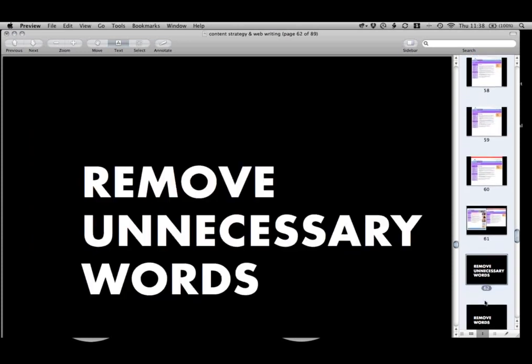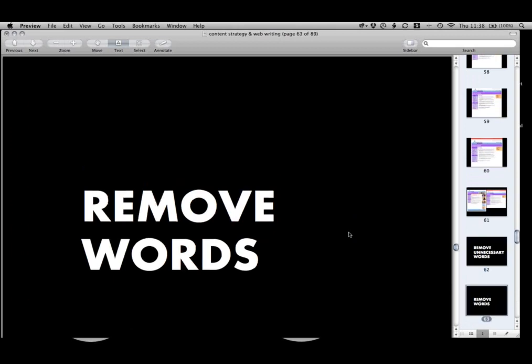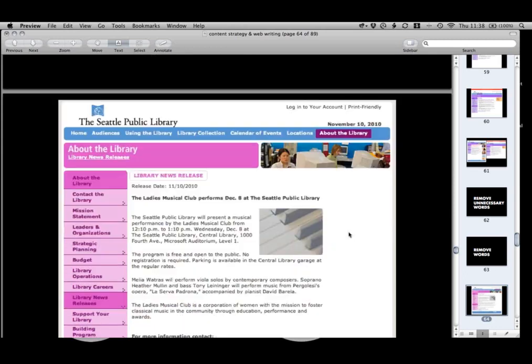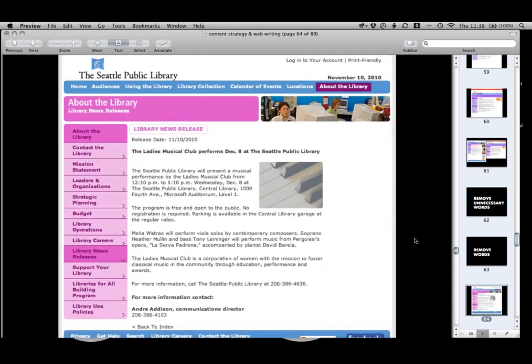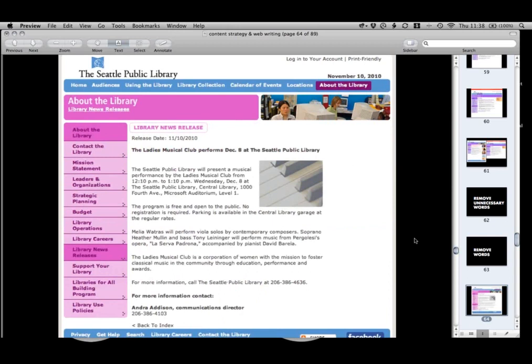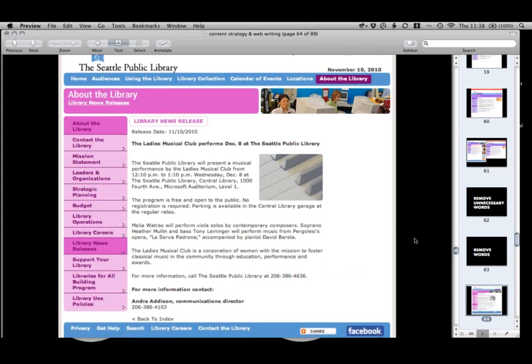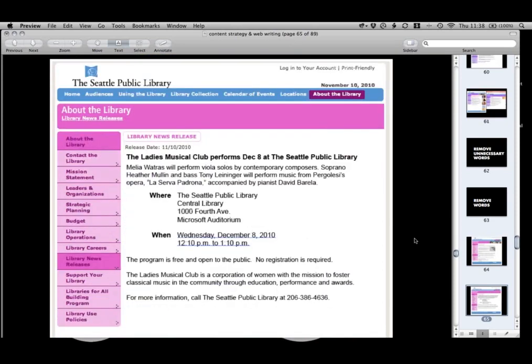Okay, remove unnecessary words. We've talked about this a little bit, but if I'm going to be a bit more precise, we should just say remove words in general. Here's another example of that. Here's a totally recycled press release on SPL's site, and this is just a press release copy and pasted into their CMS. But if we're going to make that appropriate for the web, we could basically make everything larger and have some grab-and-go type information.